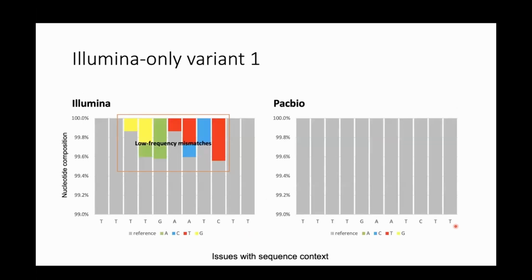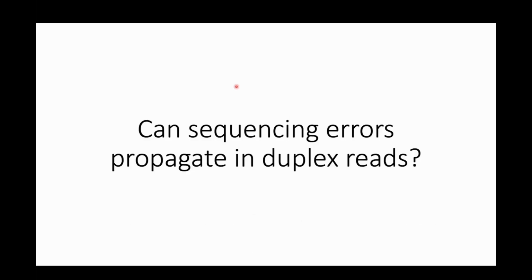And what we can see immediately is that if we look at the sequence context, left and right of the sequences that have been called as containing a variant, you can see with Illumina that these were regions that, at very low frequency, had mismatches, which are not observed in PacBio. To cut the long story short, this was seen in the other extra calls made using the Illumina sequences.